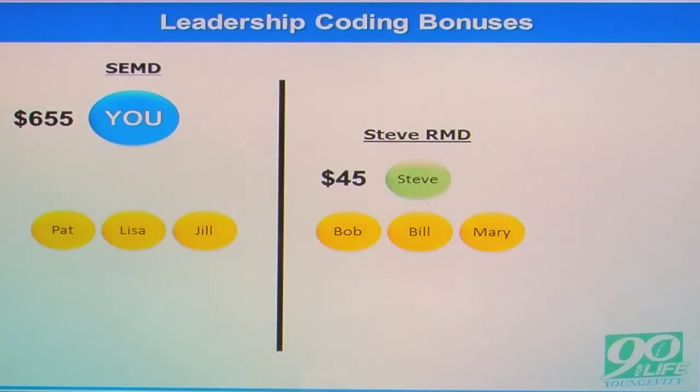What's 655 and 45? Add that up. How much is that? $700, right? I better have 7 circles on the board or Steve Wallach is going to be really mad. 1, 2, 3, 4, 5, 6, and me make 7. 7 people came in, $700 was paid out.